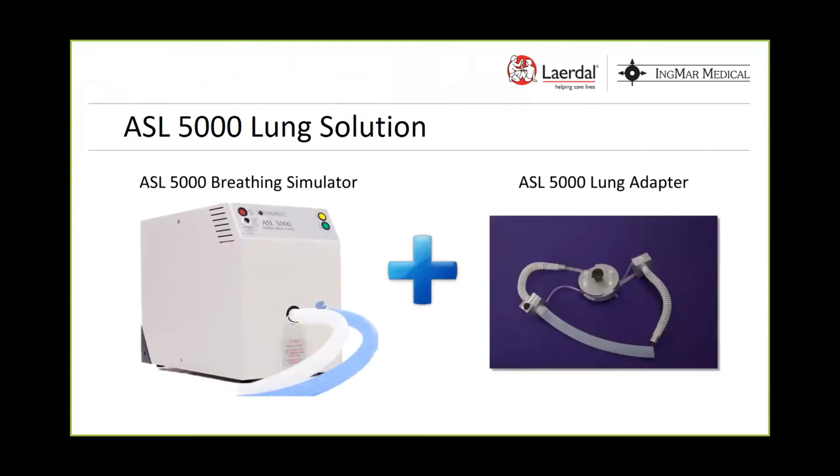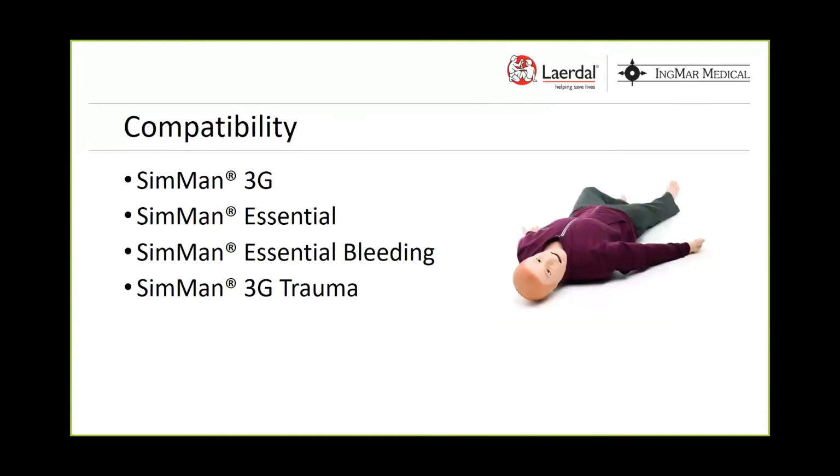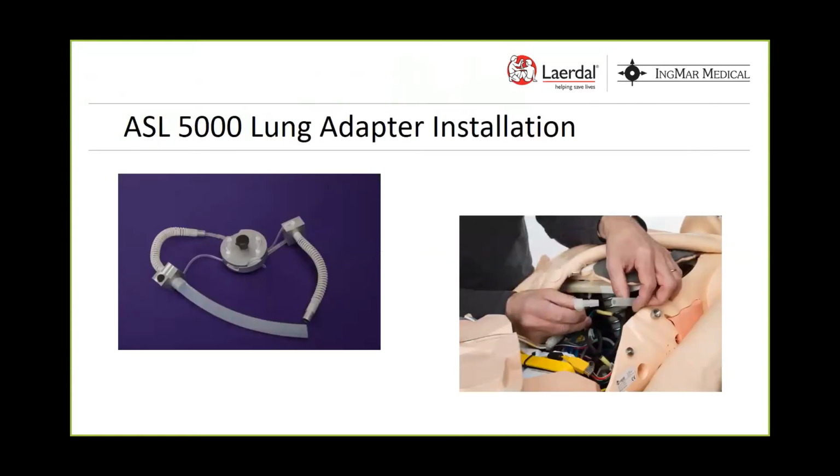The ASL 5000 lung solution is the full solution, including both the lung adapter and the ASL 5000 breathing simulator itself. The lung solution is currently compatible with the SimMan 3G, SimMan Essential, SimMan Essential Bleeding, and SimMan 3G Trauma. The lung adapter includes a hardware component which allows us to physically bypass the SimMan lung bags with the breaths created by the ASL 5000.